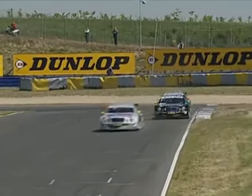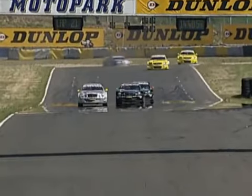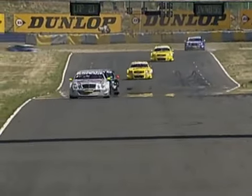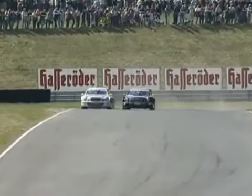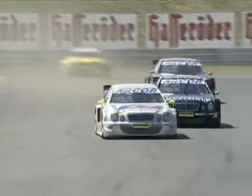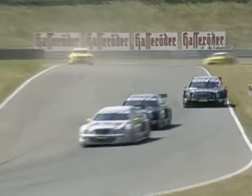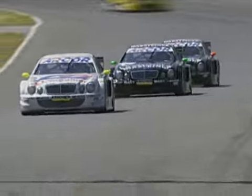And the two teammates are now running second and third. Something has happened here. Schneider has taken the lead. What happened? Looks like Fessler may have made a mistake there, and Bernd Schneider got by him, and now Uwe Alsen drops in behind him. So Bernd Schneider has suddenly taken the lead here. Fessler is running second. Uwe Alsen is running third.